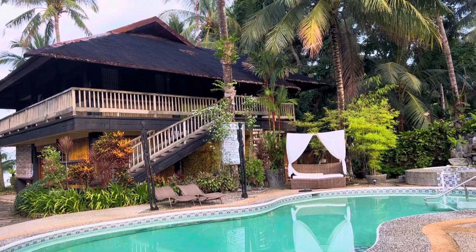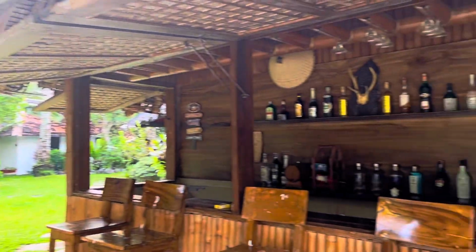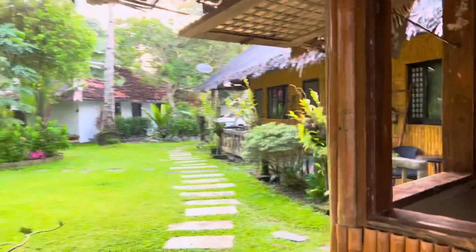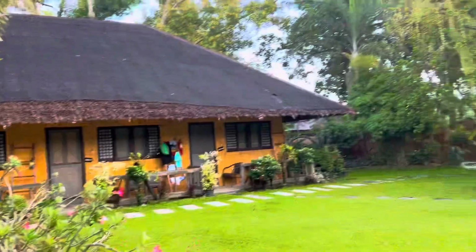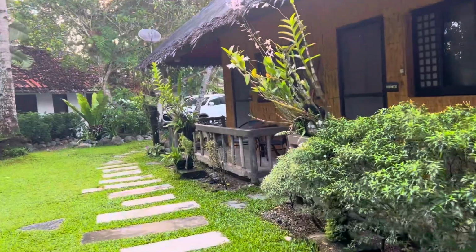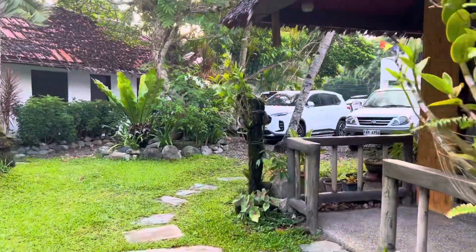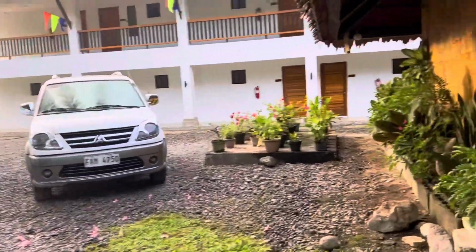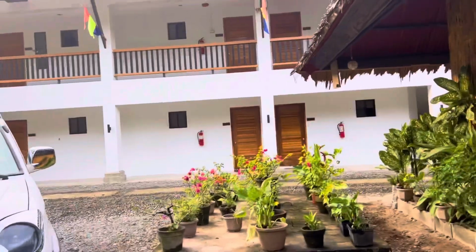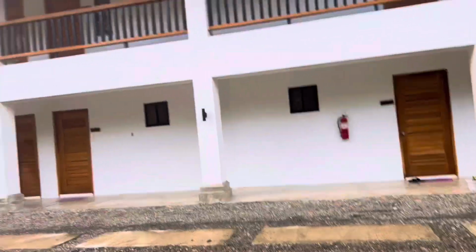And this is our room downstairs, and there is another room upstairs. And this is their bar. And there is another room in here. And there's also another room on this side, which is really pretty. It's affordable. I mean, the room is affordable, and it has free breakfast.